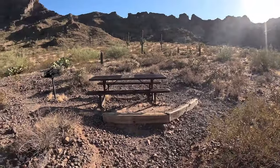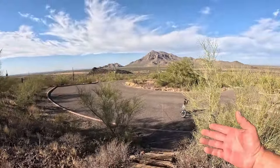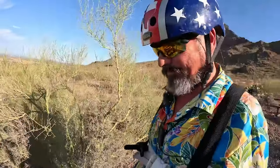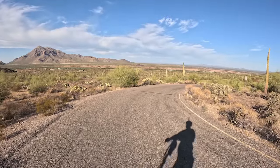So, I'm not sure if this is a tent camping loop or just a car camping loop. Doesn't look like tent sites to me. Commanding view. Wow.